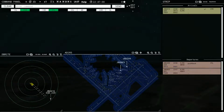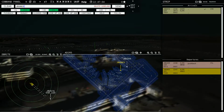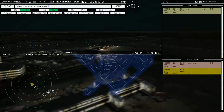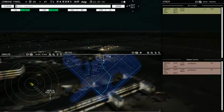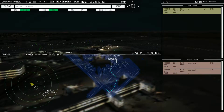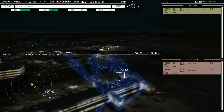American 32, Kennedy ground, go ahead, ma'am. JetBlue 883 requesting push and start. Thank you. Ground, 31 left pushback. UPS 1111 heavy, pushback via Sierra is approved. You can taxi Sierra short of Bravo. Give me a call approaching Bravo. JetBlue 209 ready to taxi. Sierra short of Bravo. Give me a call approaching Bravo.